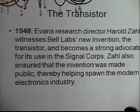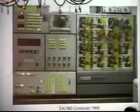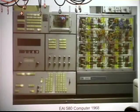Oh, go back a second, Bill. Sure. So that's what I meant, even though ENIAC was a digital computer, that's what I meant by the patch cords, that where they plugged in, that was the program.